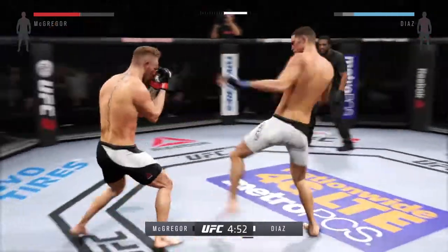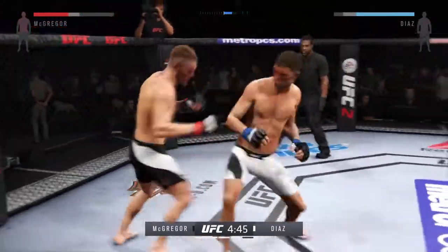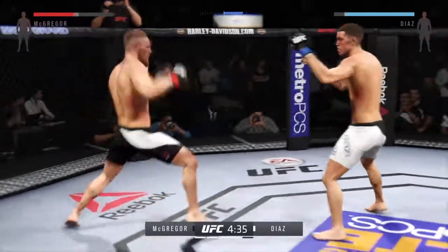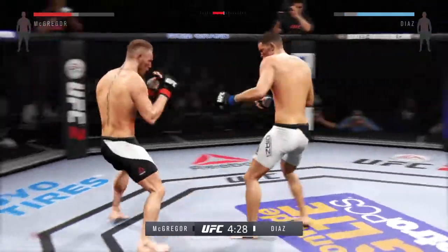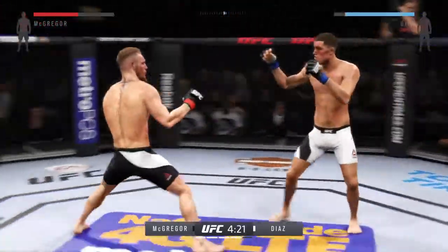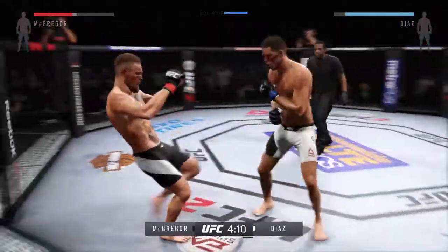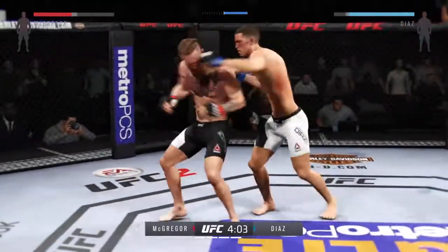Fourth round. Nice roundhouse kick to the body. That's a good kick to the body by McGregor. The swelling in his eyes is starting to get worse. Another hard kick to the body by McGregor. McGregor with a good kick to the body. Nice block there, Joe. The kick to the body is parried.